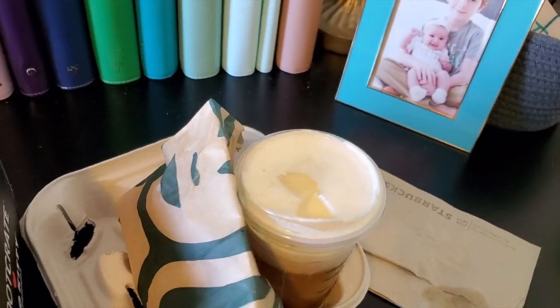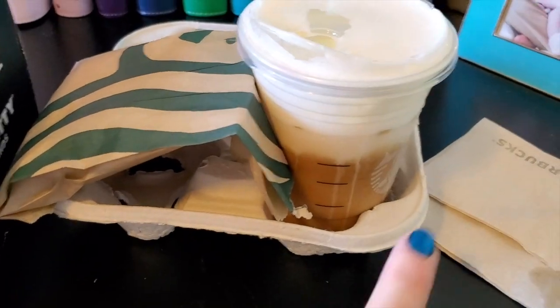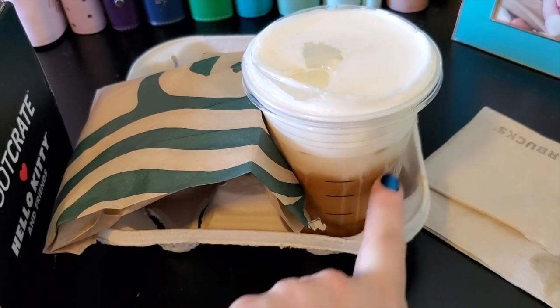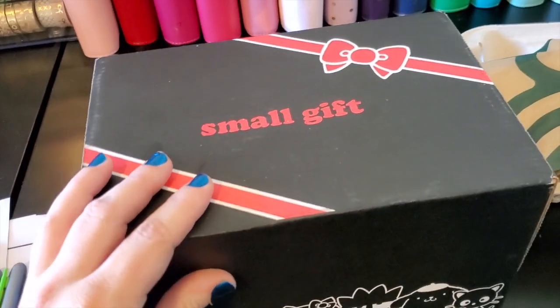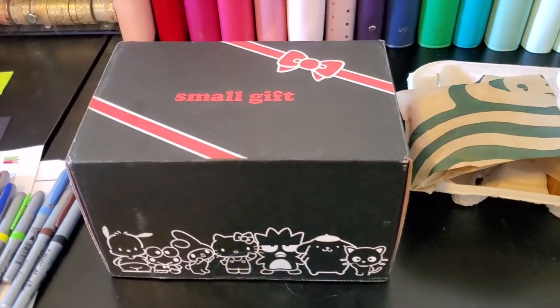So I had Starbucks delivered. I just got some pound cake and my favorite beverage of the season, which has been a salted caramel cream cold brew. It's fantastic. So this is good. And as a treat, I didn't even know this was coming today, I have my Sanrio Loot Crate. So I am going to open this.